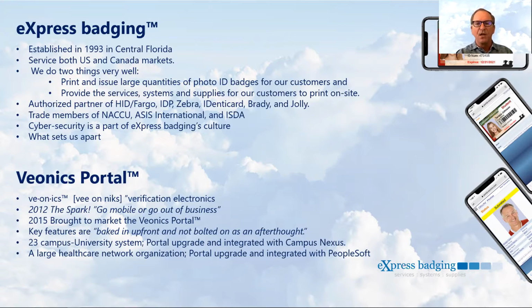Regardless, that was just a major endeavor and a very big accomplishment when our team pulled that off. And that was done last year for the integration portion. We've had many of them on the portal standalone, but now it's fully integrated. So all they do is log in, look up a record, capture pictures, and print badges.